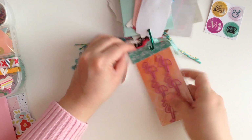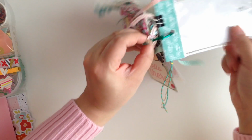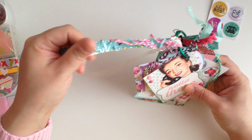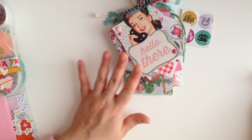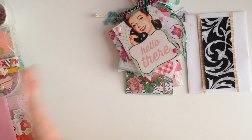And then she sent me a pack of flamingo clips. Isn't that sweet? Like, you didn't have to do that, girlie, but I totally appreciate it. And look at all the trim she used. Super cute. I have a basket. When I take these apart, I have a little basket that I put them all in, and I save them when I use them in different Happy Mails.